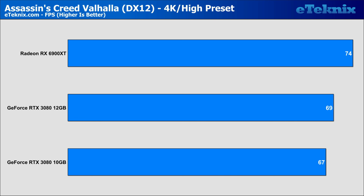At 4K, while the gap does look a little bit narrower, the 6900 XT still came out on top by around 7%. Again, the extra VRAM, which you'd think would make a big difference at 4K, didn't really show too much of a difference between the two Nvidia cards.